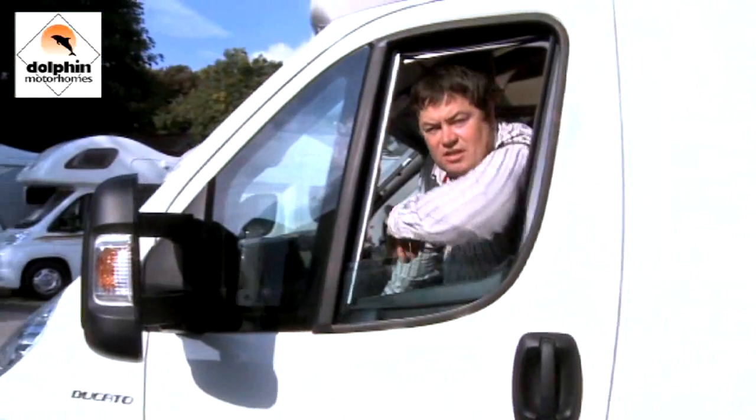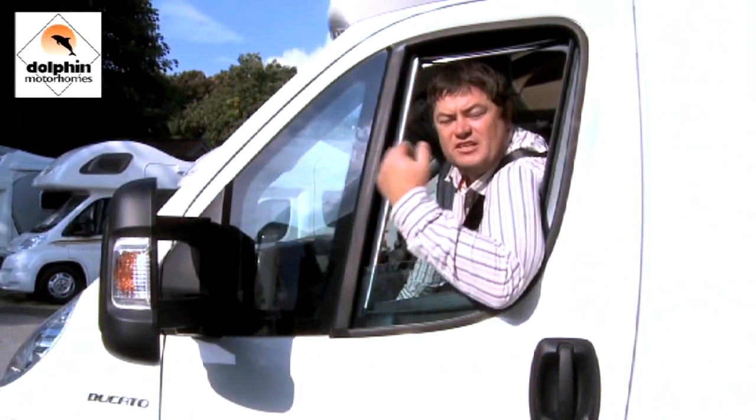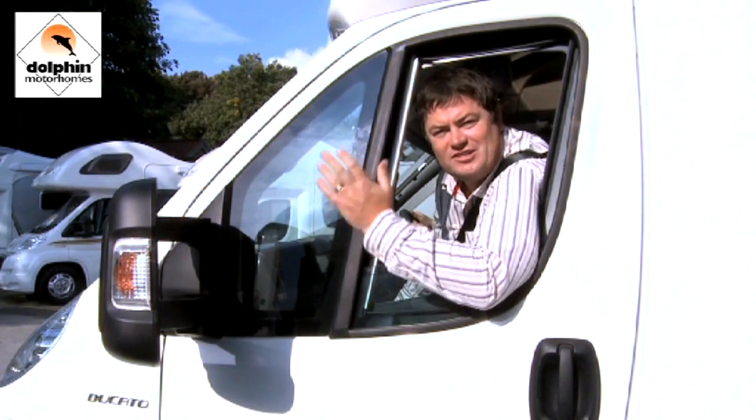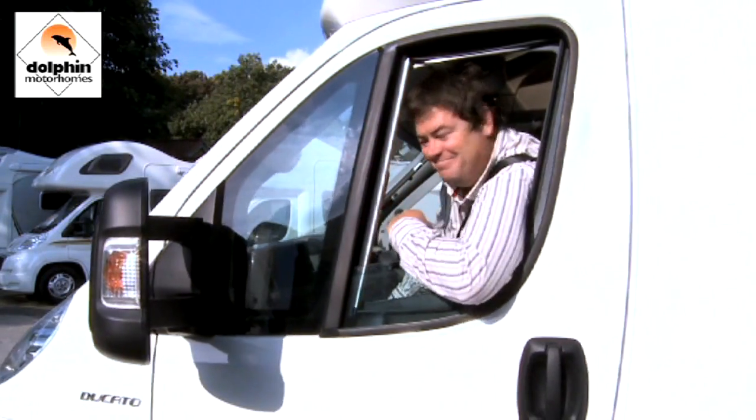Buying a motorhome is likely to be one of the most expensive investments you're ever going to make. So why not protect that investment with Gardex? It's guaranteed.